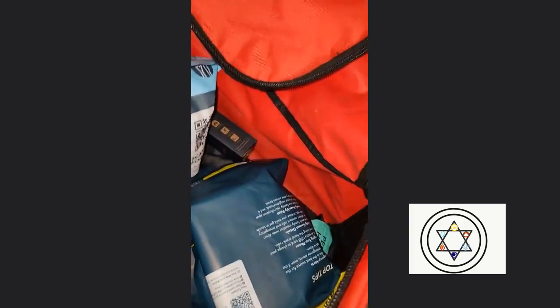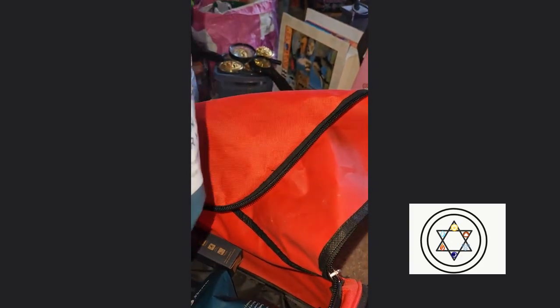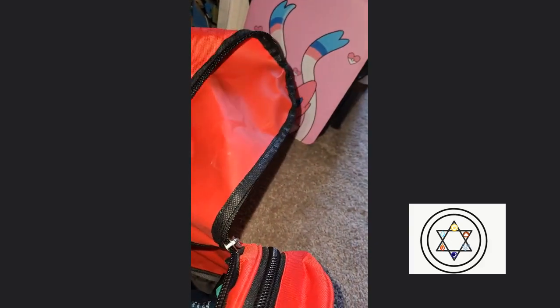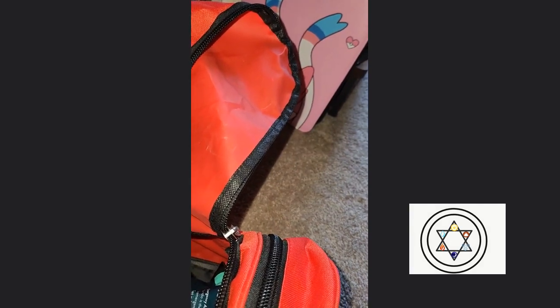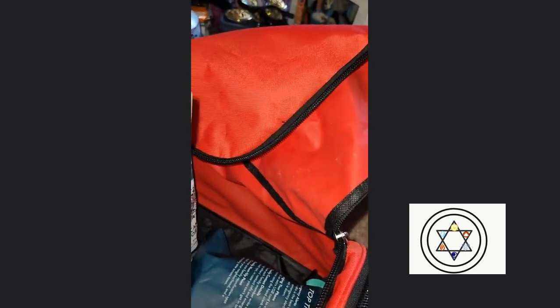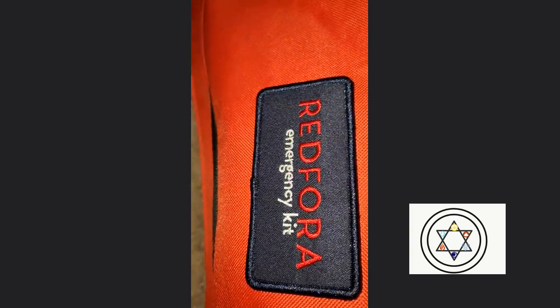Most of this stuff I'm not even going to bother opening, but the flashlight I need to make sure is working. Water. Okay, these are water pouches, purification tablets, and food bars. Okay, that I don't need to open. And this also has a QR code you can scan to get a video. And this little doohickey, that's a personal water filter. It's made by this company, and I think that's the same company. No, it's a different company. This is the company that made the emergency kit that gave me.